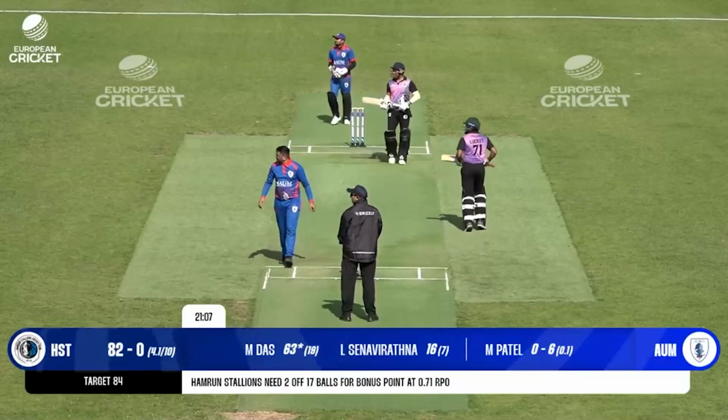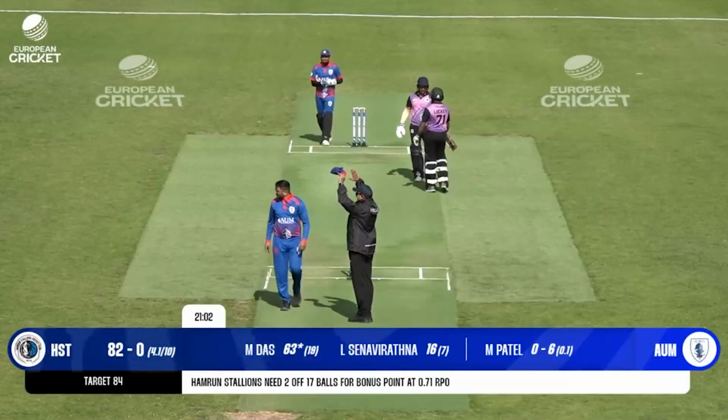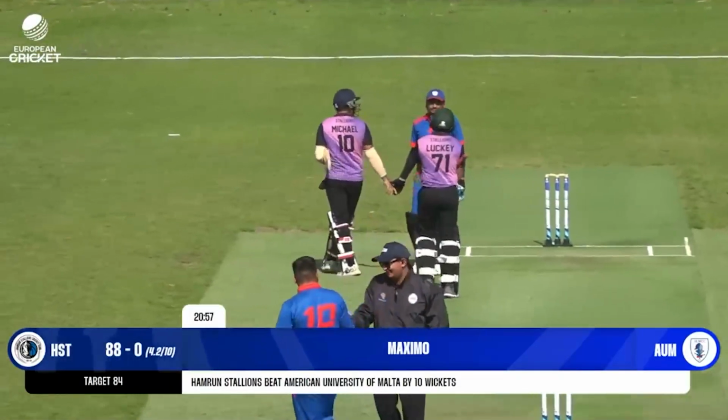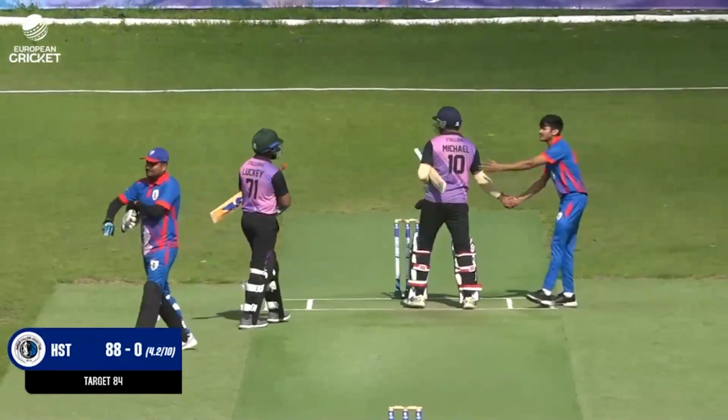And it is, in fact, Michael Das who finishes it off with the flattest 6 we've seen so far today. He didn't even seem to hit that one hard, but when he's on form, then there's no stopping him, and that does mark the end of the game. Michael Das finishes on 69 off just 20 deliveries.